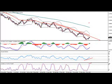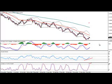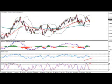For a conservative entry, I will still prefer to look for a break above this line. That's about the dollar franc. Still early, but look for this possible up break, because as I mentioned before, Bernanke is about to talk this Wednesday. Everything can happen while Bernanke speaks.